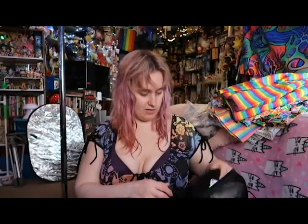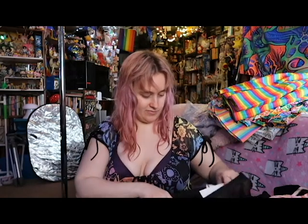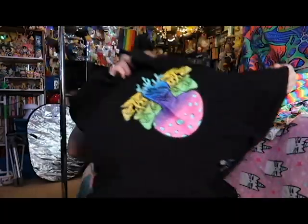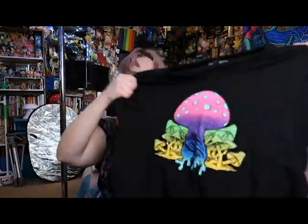Let's show other items. Woo! Receipts. I got this little mushroom baby doll tee. It's so cute. My bangs keep trying to poof up. I just showered, so. But here's the little mushroom baby tee. It's so cute.